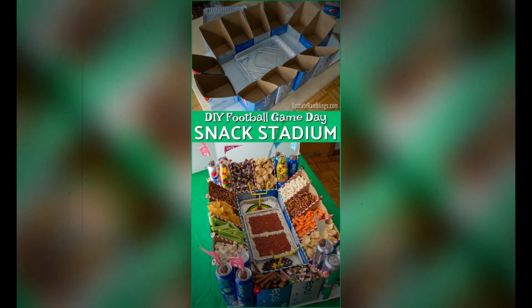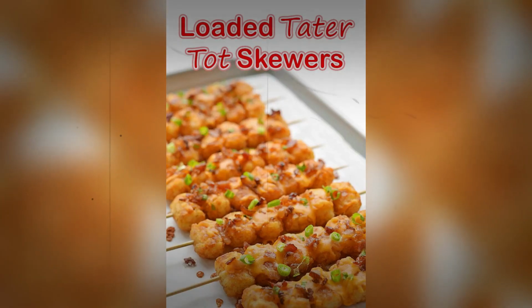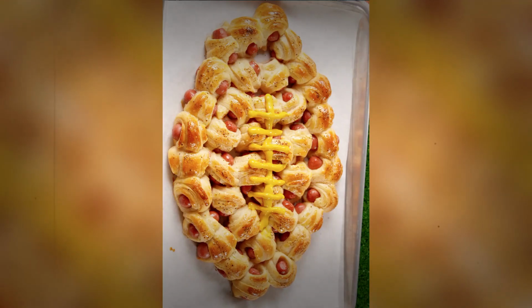Well, there you have it, a winning lineup of Super Bowl party food that's sure to make your game day celebration a success.